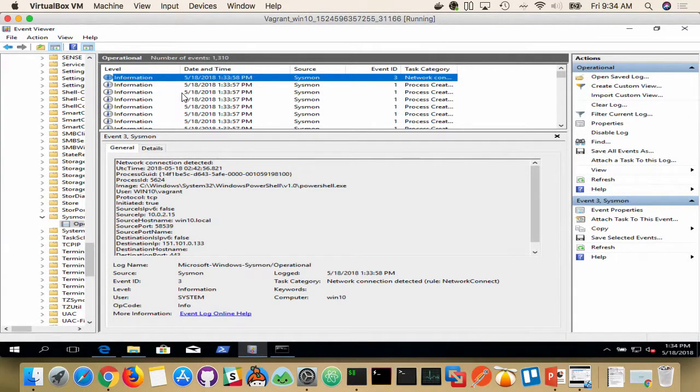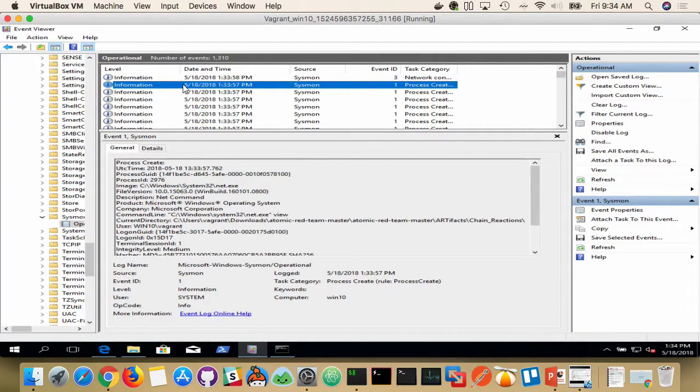So this is a Sysmon. Is anybody using Sysmon? Awesome. You guys know what Sysmon is? Okay, cool. So everything's in here.